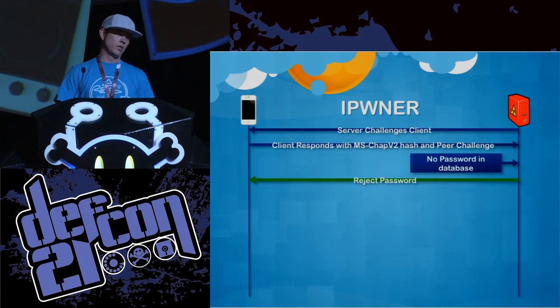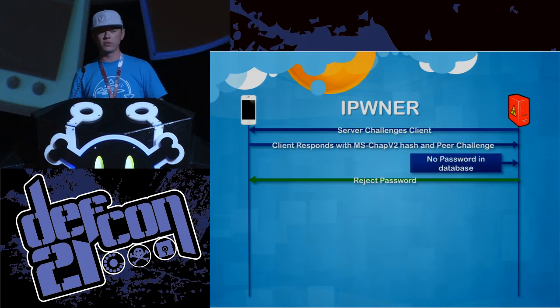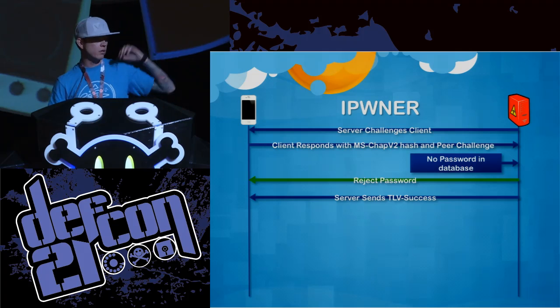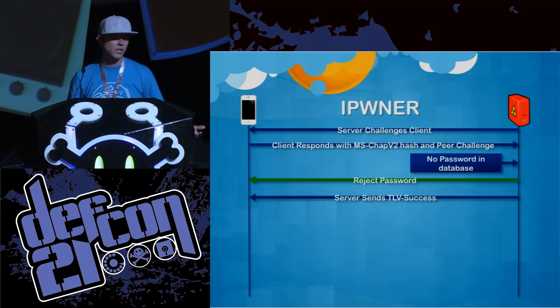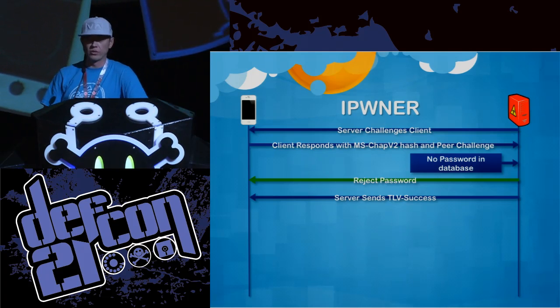So we start over. We actually tried a lot of things, but we're consolidating this into the one that worked, for your sake. So we reject the password. We just tell them, yep, what you sent me is incorrect. So the server then sends a TLV success at the end. So we tell the user to send us his password. We send back saying, no, whatever you sent me is incorrect, expecting the client to drop the connection. For some reason, iOS and OSX devices don't drop the connection.